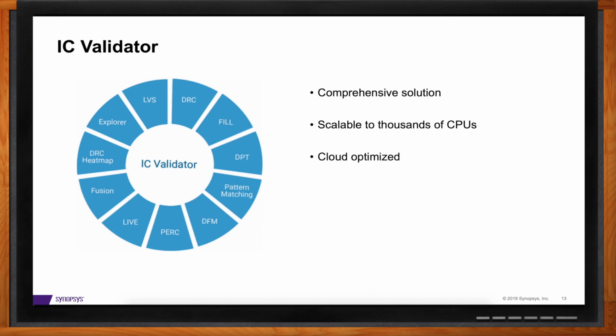It has to be cloud optimized for most of these customers that are looking more and more at the cloud. Robust debug tools, not only for DRC and LVS, but also for the Explorer. If you provide a new way of looking at physical verification, you have to find a new way to debug faster. Otherwise, you cannot talk about productivity. And then it has to be foundry certified, right? That's the base.